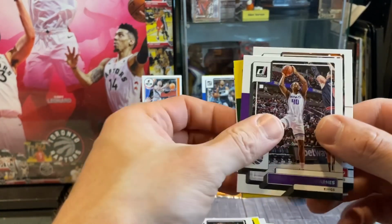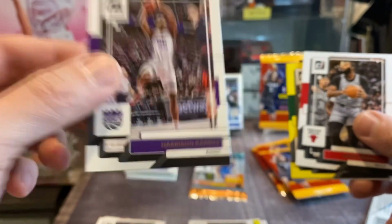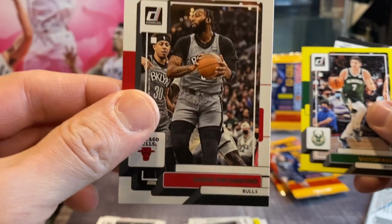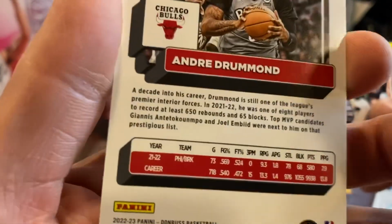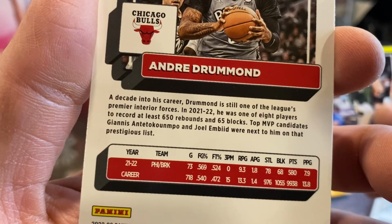All right, Harrison Barnes, got him in the last batch of cards. Solid career player. Andre Drummond, a lot of people hate on this guy, but it's nice that, how many rebounds does he still grab? Let's see, rebounds per game. Okay, so he's just under 10 now. Let's see, does he have his minutes per game here?